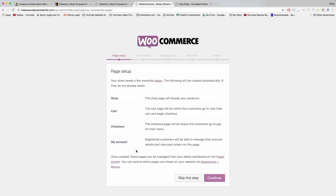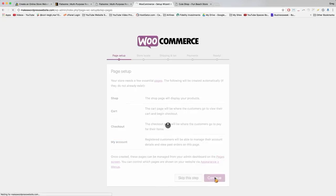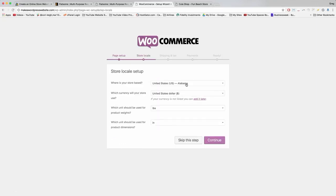It's really cool. So we're gonna get these four pages. That way people can buy from you, they can put things in a cart, they can check out, and customers can also have a My Account page, just like Amazon, where you can edit your profile information and your billing details. All right, click continue. Essential pages are good to go.